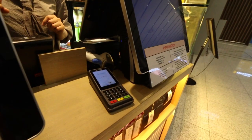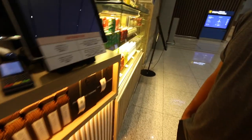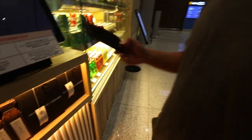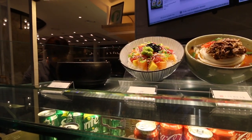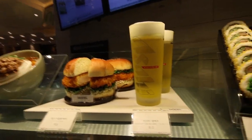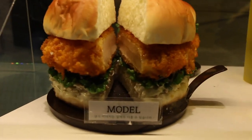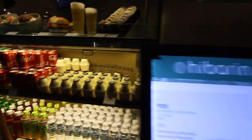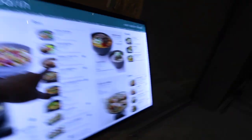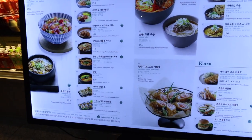What time do you close? 9:30. 9:30? Okay, so we have time. It closes at 9:30. Oh, let's do it then. Oh, let's just stay here. Okay. So I'm gonna get that. And then I'm gonna... The burger? Pork cutlet burger. Look at that bad boy. It looks thick too. Thicker than oatmeal. Okay, so are you gonna do a soup, right? Or no, you're gonna do the one you said?